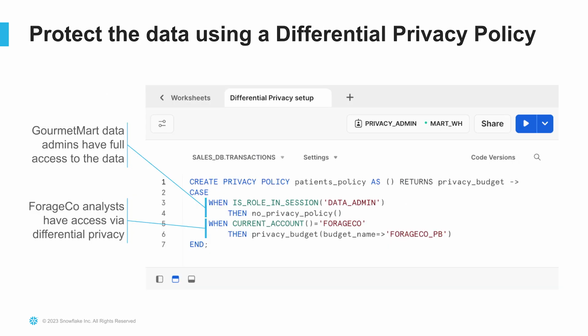The first step is to define a privacy policy. In this policy, we are defining a few different access levels. For our own internal data stewards, we'll allow them to run queries without differential privacy. For users in another account, we'll grant them a privacy budget so that they can run queries with differential privacy. All other users will be blocked from running queries by the policy. That's it as far as the privacy piece of configuration. There's no need to identify specific columns that need to be protected.